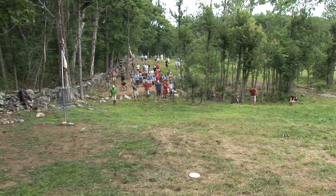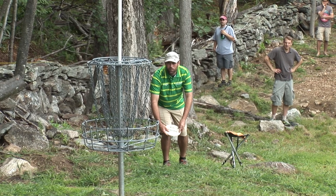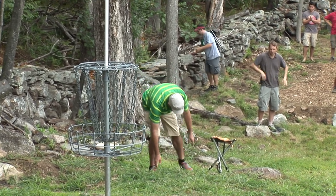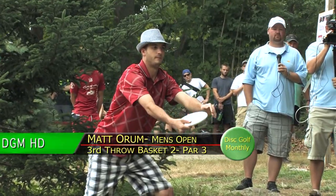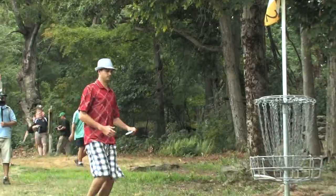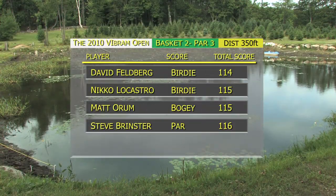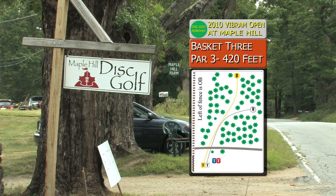His jump putt just tails off a little bit. A little fluffy there. Now, Dave, after the great drive. That's almost drop-in distance there. Yeah, it should be nothing but look at that. Middle of the chains for Mr. Fellberg. Nice birdie. And Matt tried to save his par. And he does. Nice, these guys really putt well. Good hole there. Yeah, Dave has a one-shot lead still on Nico. Matt, one behind also.